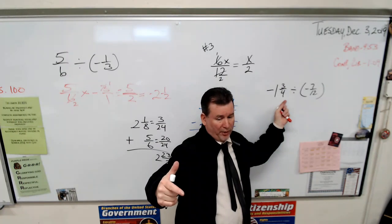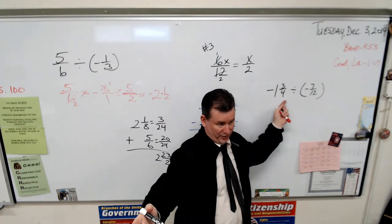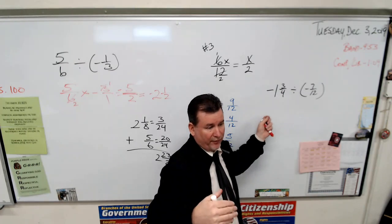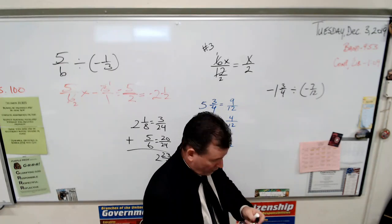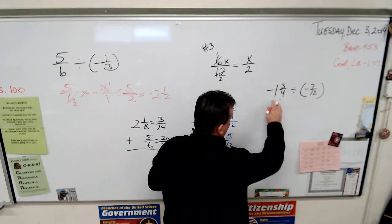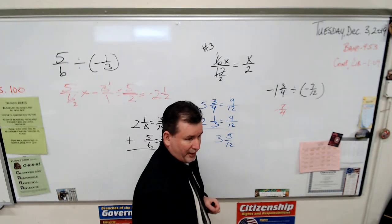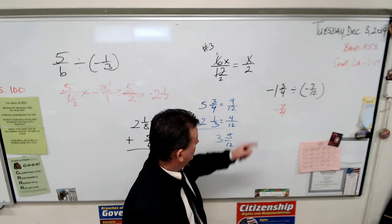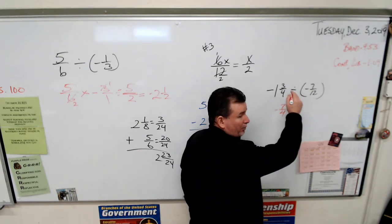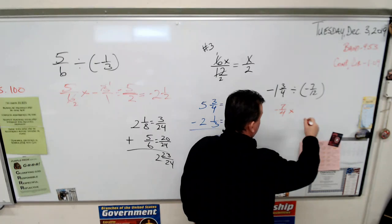In order to multiply fractions, you got to have 2 fractions. So I'm going to rewrite this problem. Instead of negative 1 3/4, I'm going to write it negative 7/4. Because negative 1 3/4 is 1 times 4 plus 3. Okay, I'm going to change this to multiplication as long as I invert, flip the divisor.